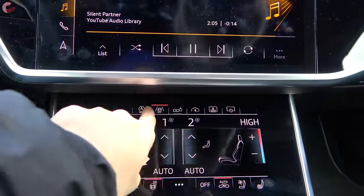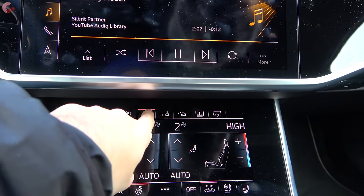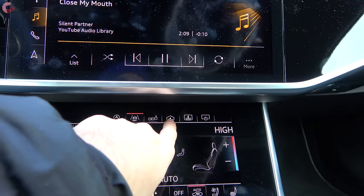Additionally, across the top here, you've got a variety of different buttons for your auto start stop, traction control, home remotes. This button here is for the rear screen here. That's also part of the warm weather package.